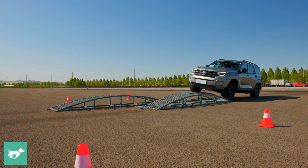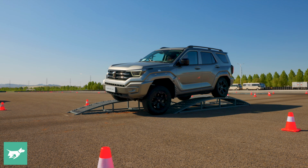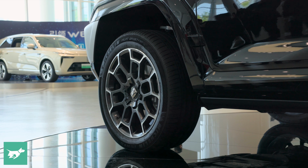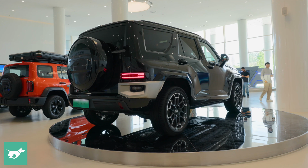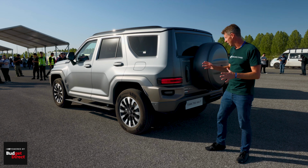But what you're getting is a ladder frame chassis here, body on that, and low range all-wheel drive, of course, just what Australians want. Just looking down the side, you can see it is a beast of a thing. The wheelbase is 150 millimeters longer than a Land Cruiser and 133 millimeters longer the whole vehicle in total. And if you look around the back, it is very G-Wagon-esque, which is no shame at all. That's a hell of a good design.